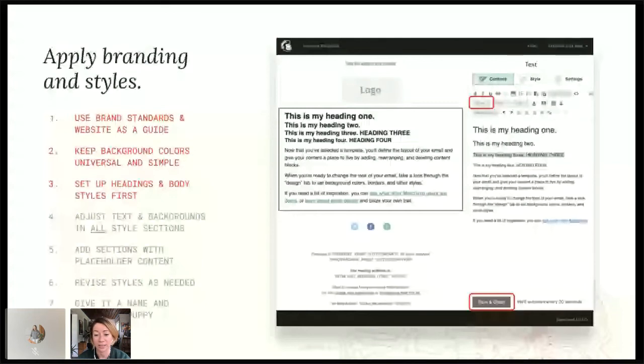This is still just like the default version, but this helps you once you go into the style area that you have sort of a live visual representation of what you're adjusting. So you're not just adjusting in a vacuum. After that, you just hit save at the bottom and that will take you back to your generic editing mode.